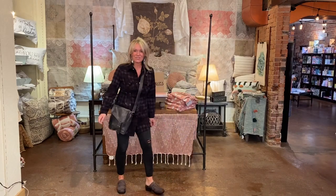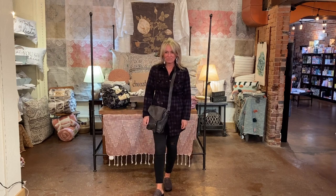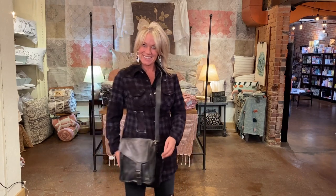Next up here is Wendy. She's one of our fun, sweet stylists. Wendy is wearing the new vintage acid wash plaid shacket. That's a cross between a shirt and a shacket, ladies. I mean a shirt and a jacket. We call it a shacket.